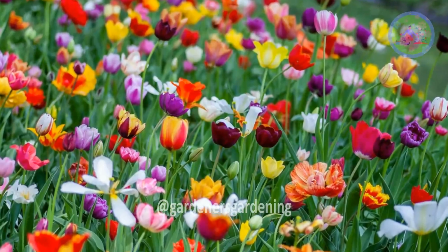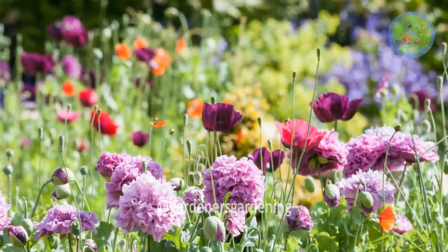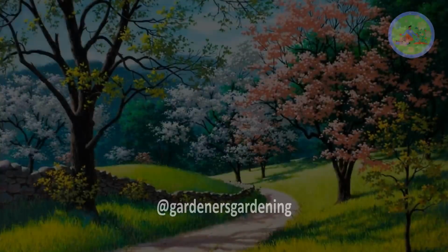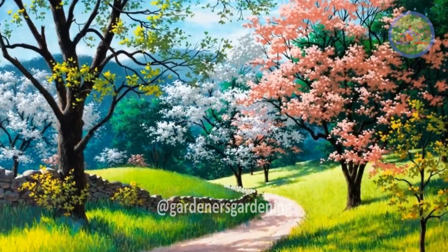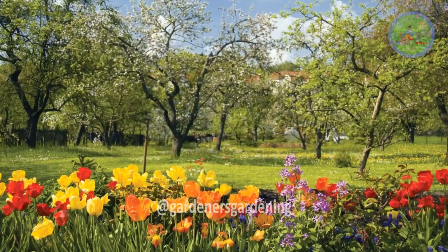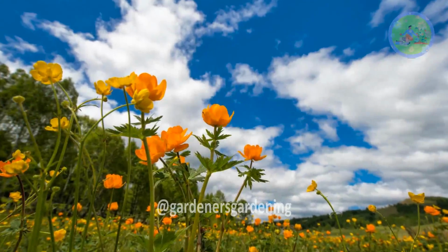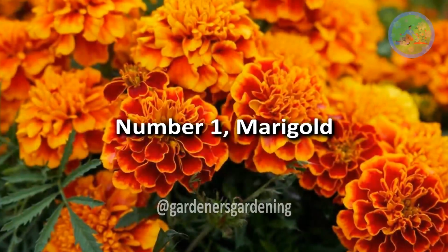Many people don't know when spring comes. Spring comes in February, March and April. During this period, the weather changes from cold winter months to mild warm months. It is a joyous time when many plants and trees begin to flower and the garden becomes alive with a splash of colors. Some of the popular flowers that bloom in spring are: Number 1.